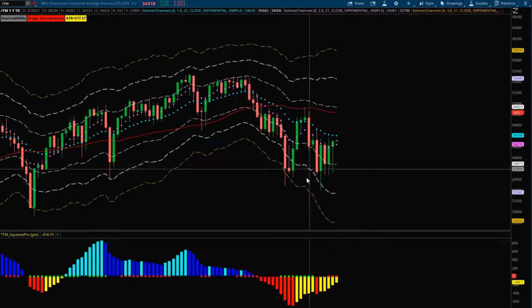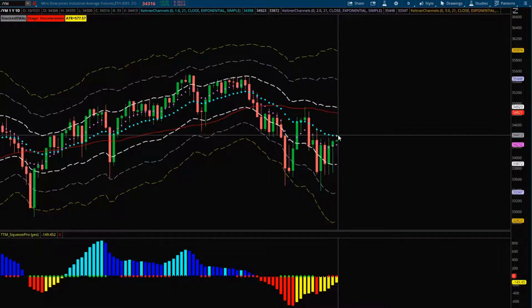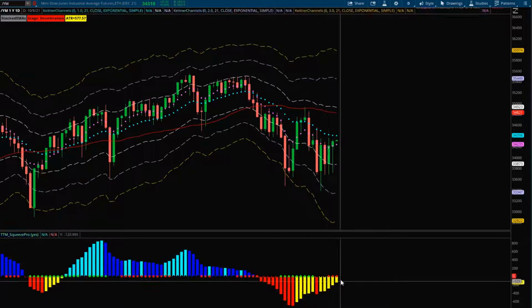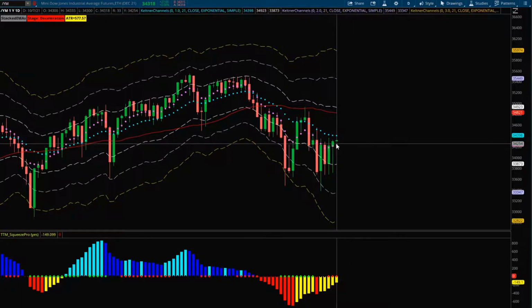The Dow is looking a little more interesting than the other ones. The other ones are still a little farther away from their mean here. The Dow is actually getting pretty close to its mean. So we have this daily squeeze. Our histogram bars are still below zero, so that's still leading me to believe it is bearish.